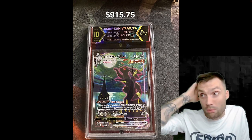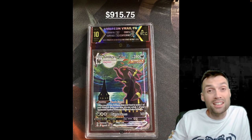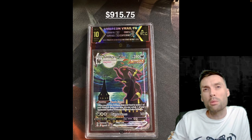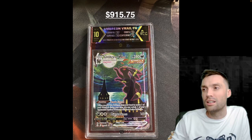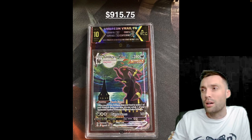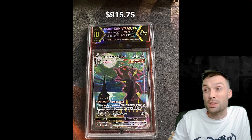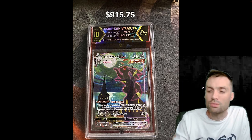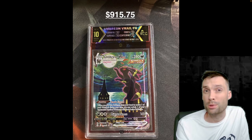RCG, whoever they are, hit more than a PSA 10 somehow. So this was probably my most shocking discovery. A grading company I hadn't heard of, hitting a 50% jump from a PSA 10 when PSA is kind of renowned for having a bit of a premium.